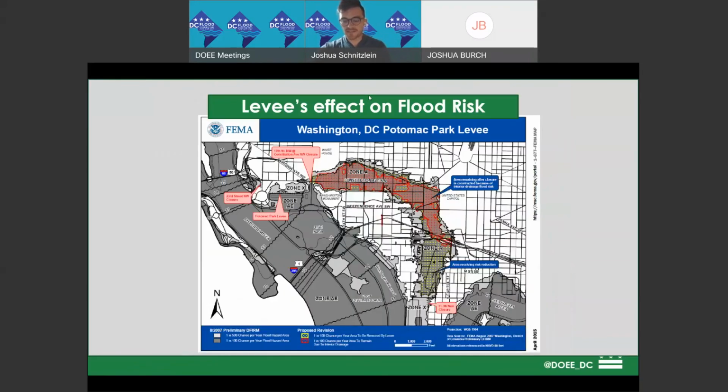Now to make things even more complicated, I'm going to show you a different map. There's a lot going on here, but what I want you to focus on is the red shaded area. This area, which includes Federal Triangle, is protected by the levee from a 1% annual chance riverine or coastal flood, but it's still vulnerable to that 1% or 100-year interior flood. Remember those three different floods I talked about: riverine, coastal, and interior. If the flooding overflows the Potomac River banks, then the levee protects us. However, if it's an interior flood, which is just a lot of rain, then the levee does not help. So put another way, when you stand in Federal Triangle, even with the levee system, you have a 1% chance every year of being flooded due to interior flooding.